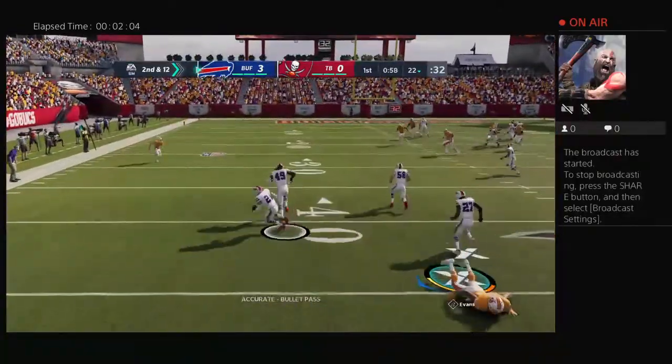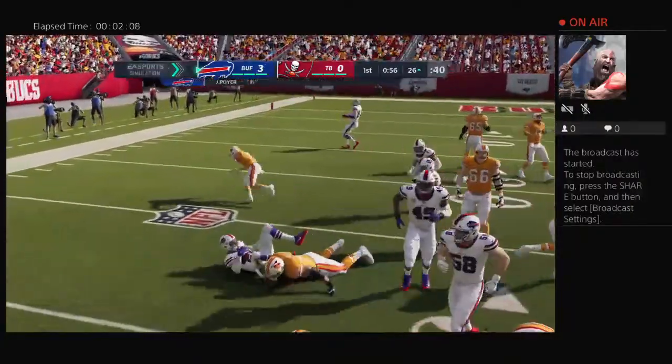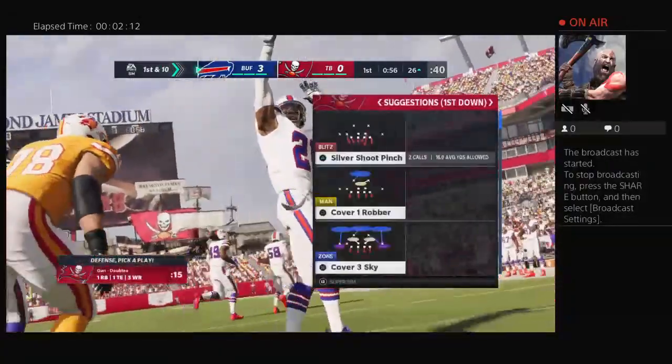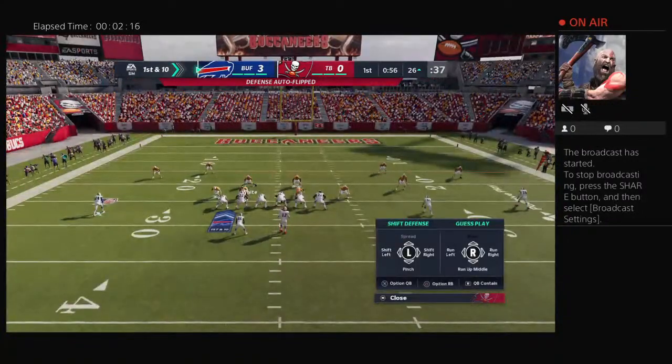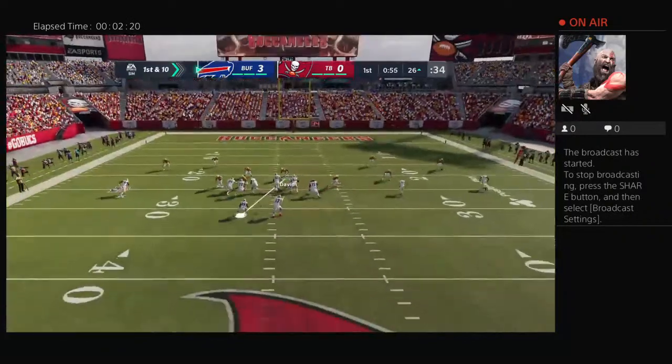Looking for Evans, and it's intercepted. Picked off by Jordan Poyer. And a great return here gets this one all the way down to the 26-yard line. What a start defensively. Your offense goes out, gets the touchdown, and then you get the interception. Just perfect. How about the discipline that they showed on defense?